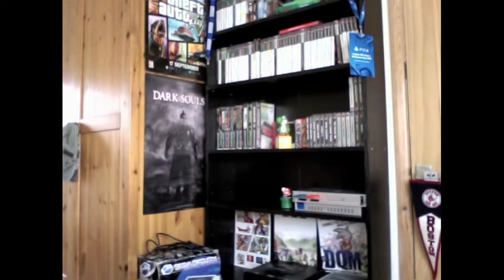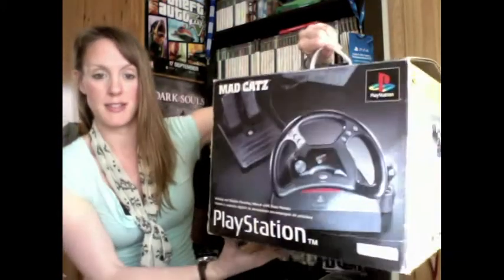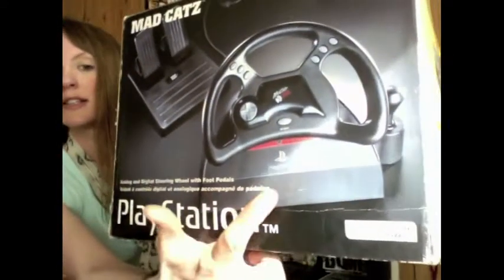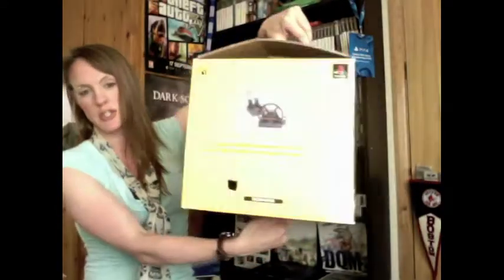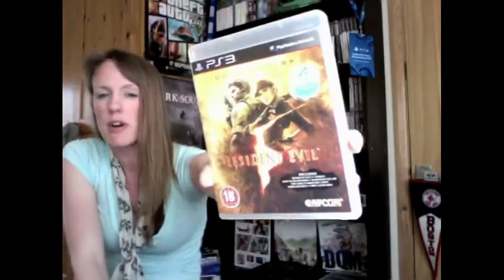Now this, I'm dying to know people's thoughts on this. It was £5, and it is PlayStation branded. Yes, it's made by Mad Catz, but it is branded. It's branded on the wheel as well. A steering wheel, which is in shit hot condition, and that was £5, and that's again something that Jess found. And finally, a game that I picked up for the PlayStation 3, which I've wanted to get back for a while, and that is Resident Evil 5. I think this was a couple of quid as well from Cash Converters in Chesterfield.